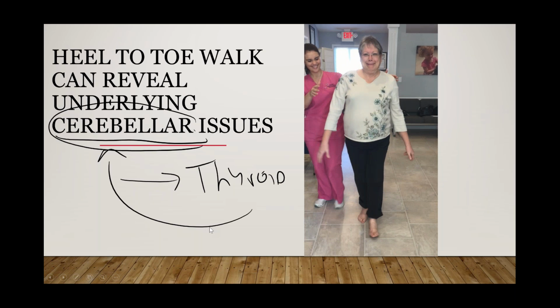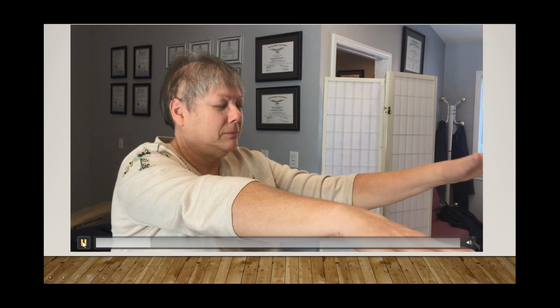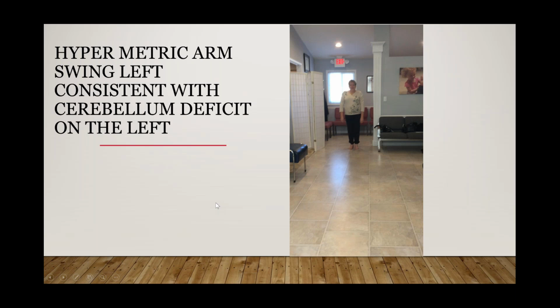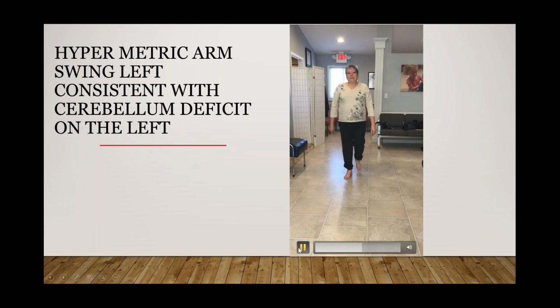I did this one. She had a very small bit of endpoint tremor. You can see a little bit of a shake at the end. Boom, just a little bit. But endpoint tremors mean a cerebellum issue. Okay? The next one I did is I had her walk. When you have somebody walk and you watch their arm swing, watch her left arm, and you'll see it kind of slings up loosely. That's called hypermetric, and that's consistent with a cerebellum issue. Just watch that left arm kind of slinging up like that. It's not real.